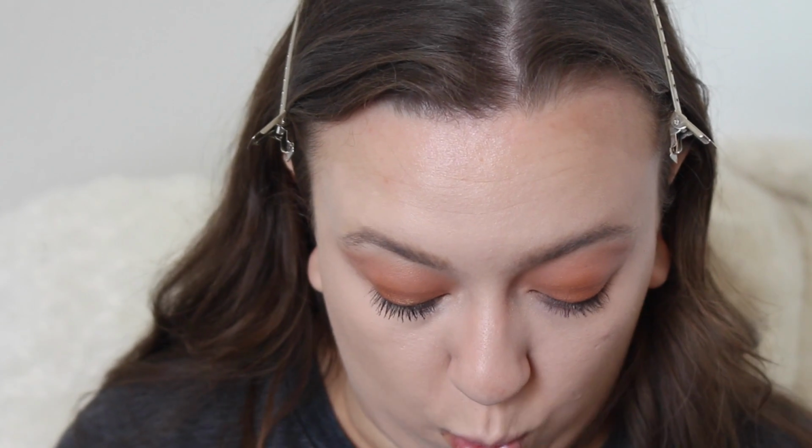Now, I kind of skipped this step, but not really. I'm just gonna go back in and sort of smudge my under eye a little bit with one of these taupe colors.